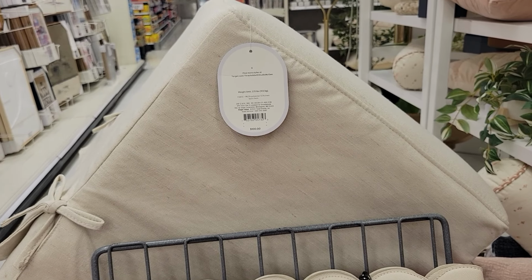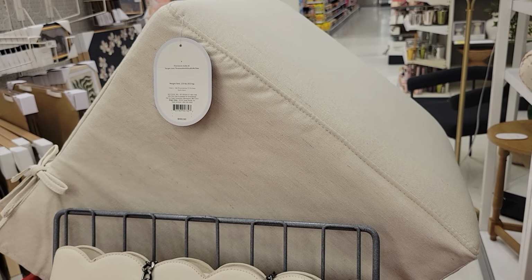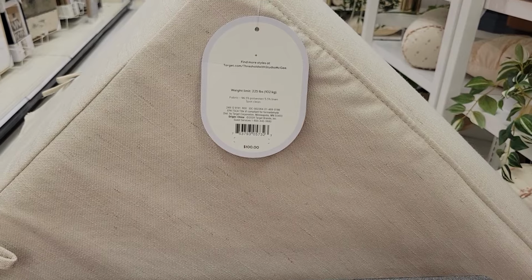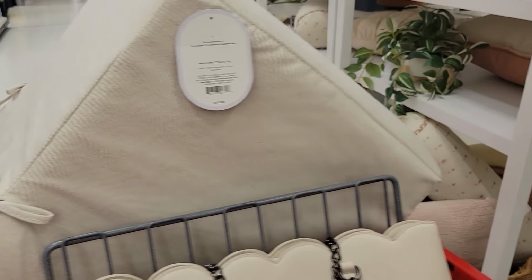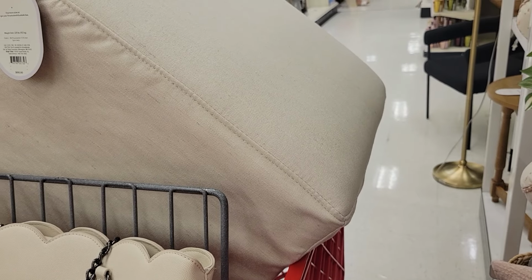Okay guys, I'm at Target, and a bunch of the Studio McGee stuff's on clearance because they're making room for the fall line that's coming out. This $100 ottoman is 70% off for $30. Look at the cute bow details. It is a little bit dirty, but nothing that a little Tide stick can't fix.